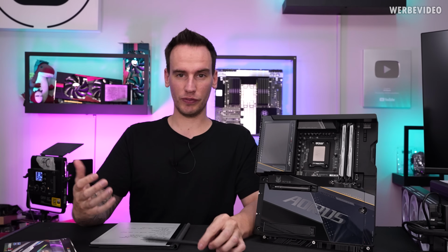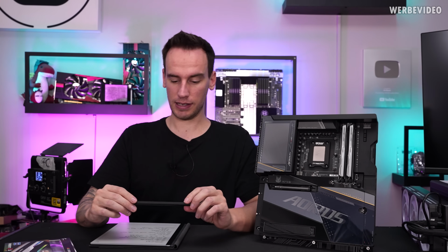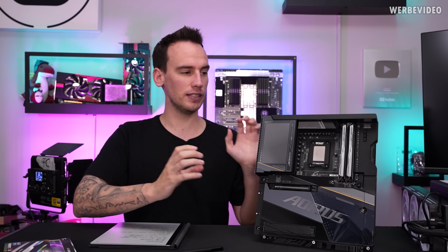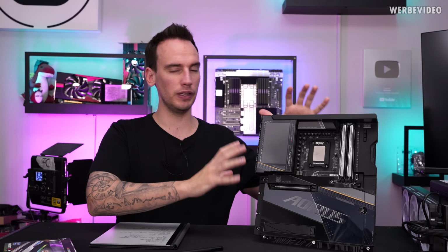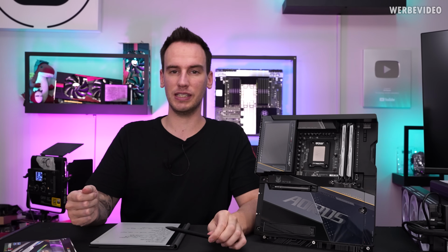Let's get to the conclusion of the Z790 AORUS Xtreme X, which is going to take quite a bit, I guess, but I will try to keep it as short as possible. Let's start with the overall build quality of the board, which I think is amazing. It feels really nice, high quality, everything is covered, looks brilliant, also has Wi-Fi 7, which is what comes with, I would say, the refresh Z790 boards.